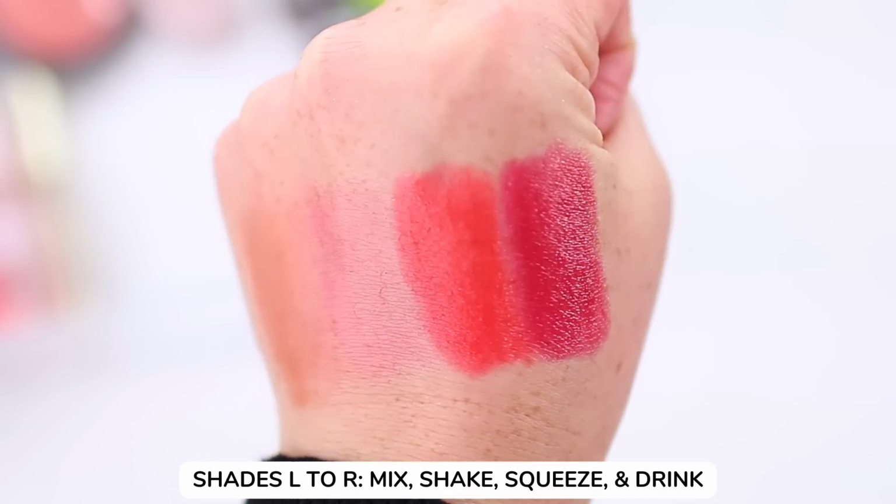My favorite shade is Squeeze, which is a really beautiful orangey corally red. And that surprised me because they did send these to me in the mail as PR. If they hadn't sent them to me, I probably would have purchased 1 shade or 2. Mix was my ideal shade when I was looking at them online, which is a lighter, softer nude. And I do wear this one a lot on an everyday basis, but I love the orange one.